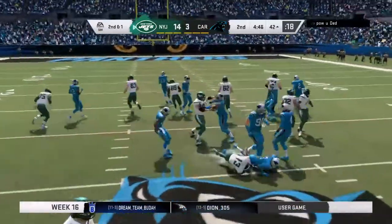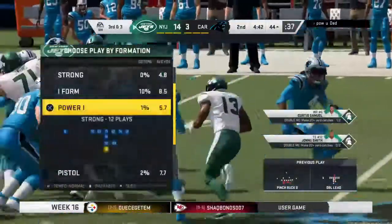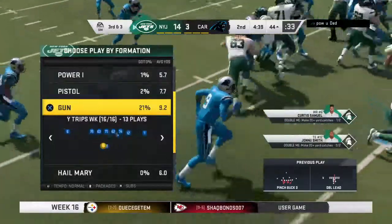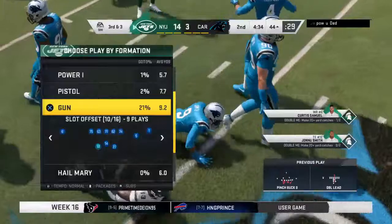On second down now, it's Hines. And the running lane's non-existent in this first half as they'll stop him behind the line. This will be a 2-yard loss on the play. And just like that, it's third down.